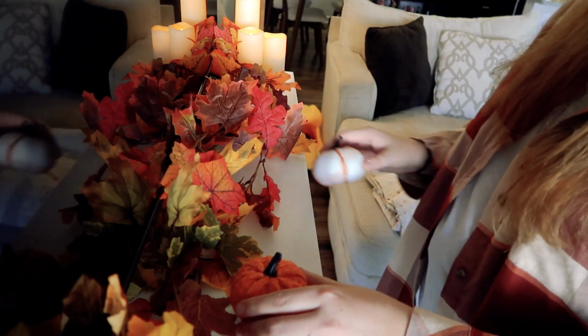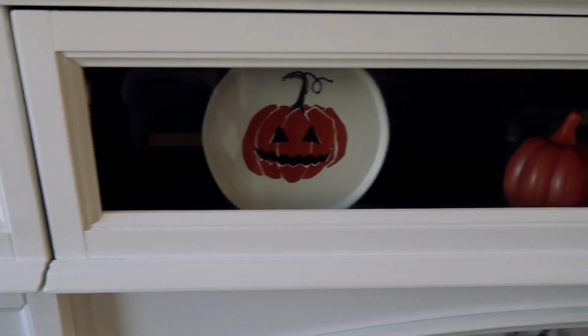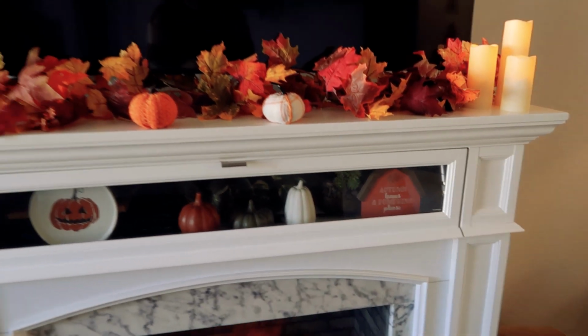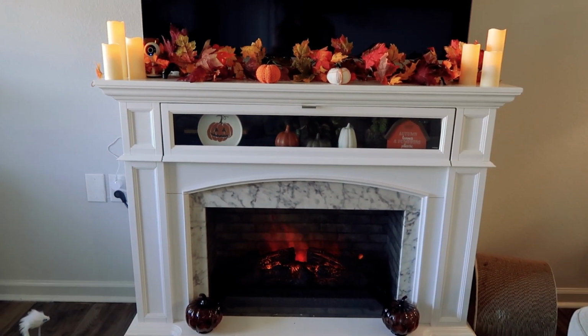Next, I just added these tiny little fabric pumpkins up to the mantle. I got a box of like 6 or 9 pumpkins from Target. And in the middle section of the fireplace, I put some little knickknacks, some pumpkins, a plate with a pumpkin on it, and then a fall decoration that's a barn.